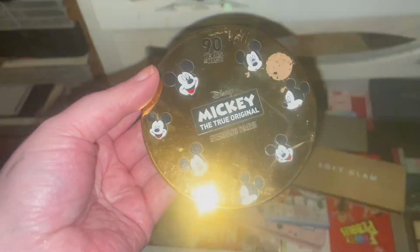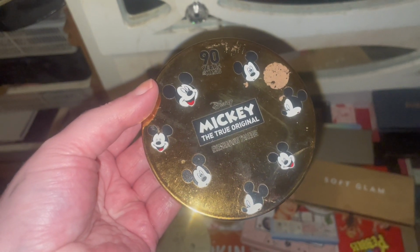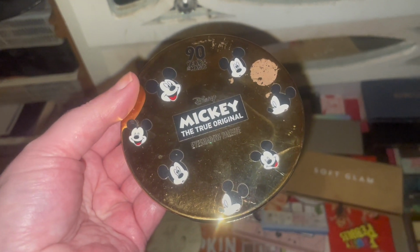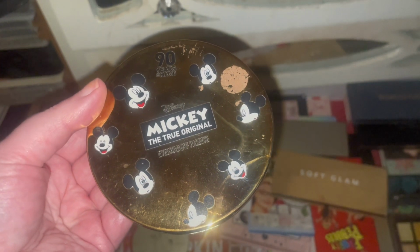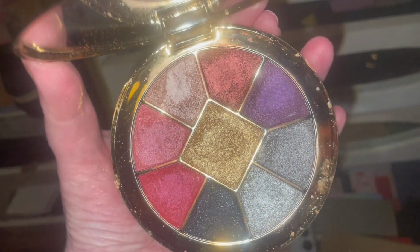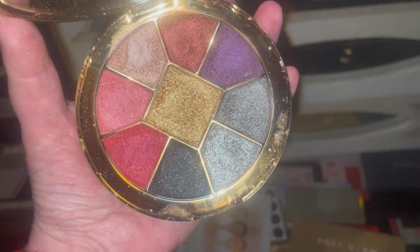Right, this absolutely kills me. It's a Disney Mickey, the true original. And we all know on this channel how much I love Mickey, Minnie, anything Disney. But the colour story, I'm never going to wear the eyeshadows again, so let me just show you. The colour story's pretty, but they're not the best eyeshadows, so I'll probably just declutter that one.